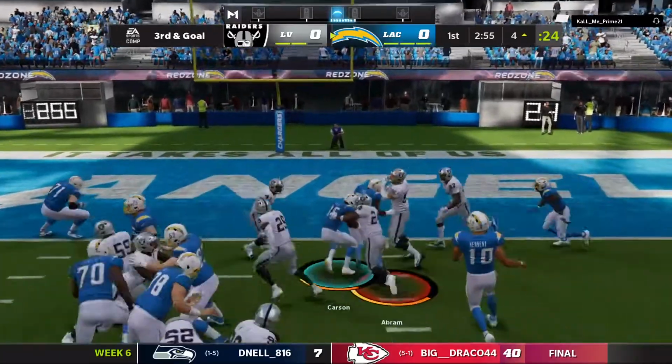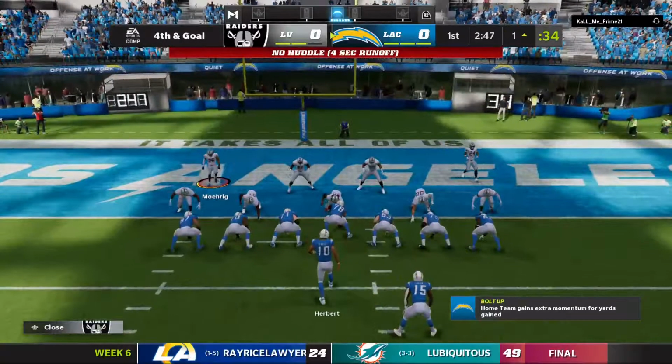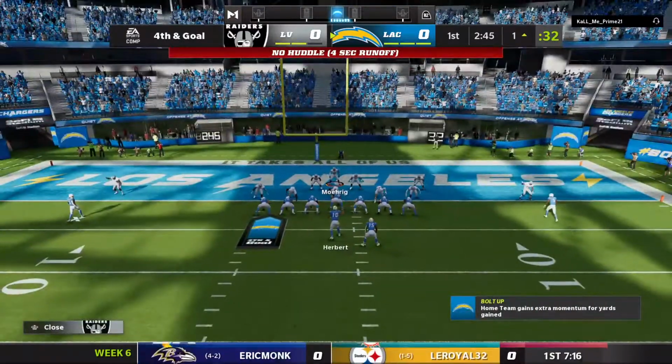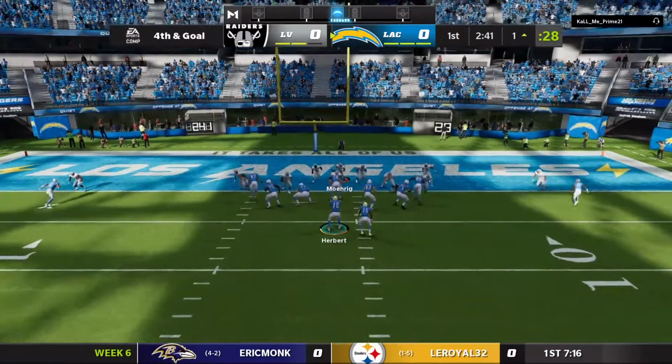Carson will take the handoff out of the option play. It looks like he's going to be stopped short of the first down by about a yard. And on their first drive, the offense staying out there. They're going to go for it on 4th.